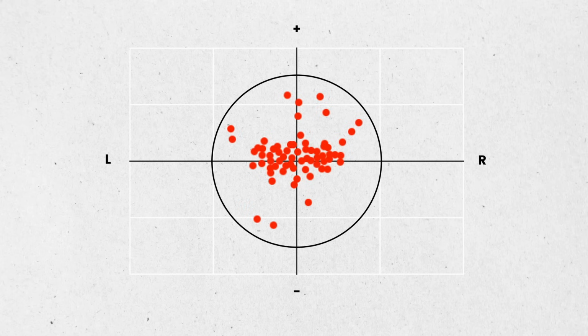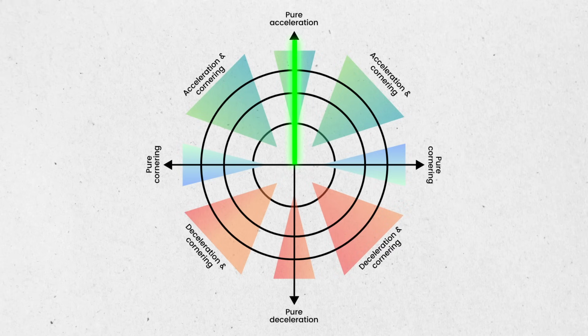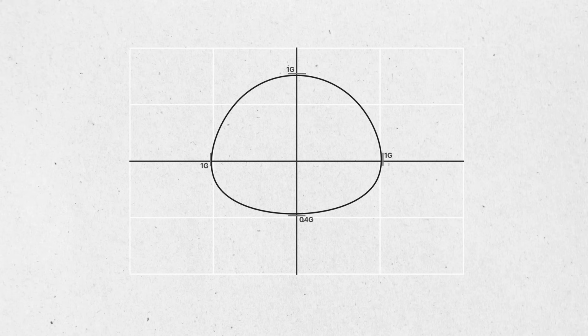Everyone has a friction circle of their own, properly called a GG diagram or a GG plot because it plots G-force longitudinally, acceleration and braking, and G-force laterally, cornering left and cornering right. Even the best sprinters struggle to reach a little over 1G, 1.026G when sprinting, 0.4G on the brakes, and around 1G sideways. So this sets the limits of our bike's ability.